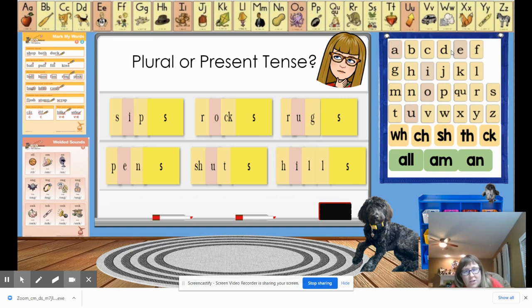Sorry, I have to get in position so I can show you. So someone read that next word for us. That's right. The word is rocks. So rocks can mean more than one rock. So that's plural, but I want to show you something. If I am rocking back and forth, she rocks the baby to sleep. That's something I might be doing right now. I'm rocking the baby, right? Like in a rocking chair. She rocks the baby to sleep.